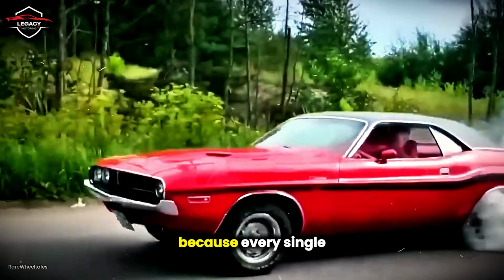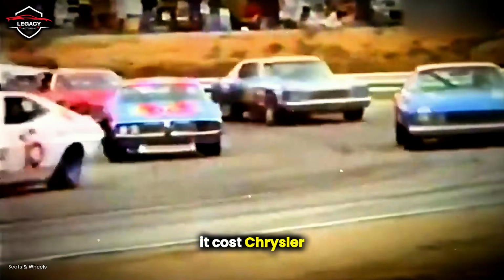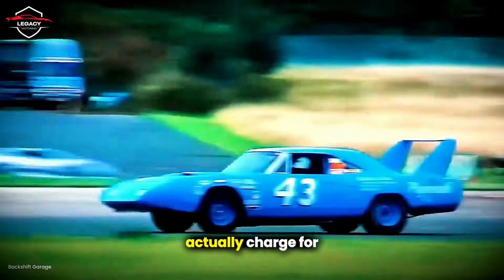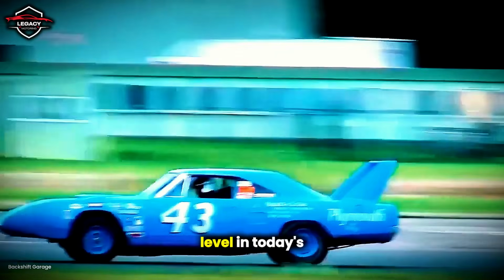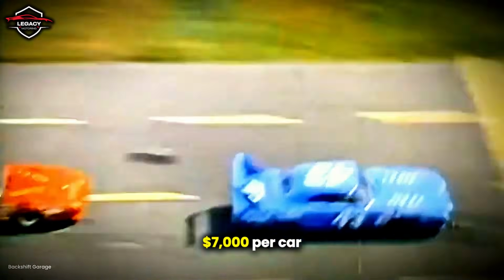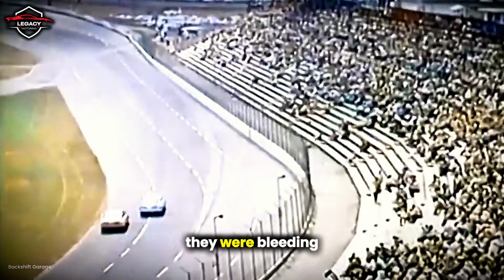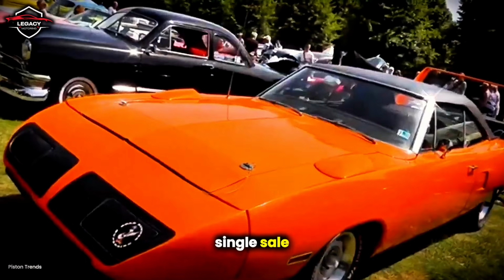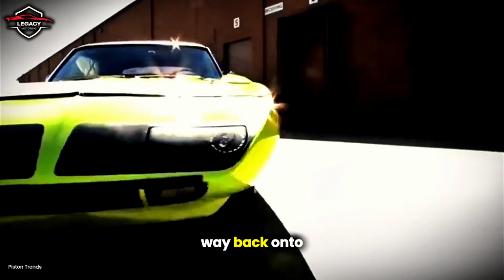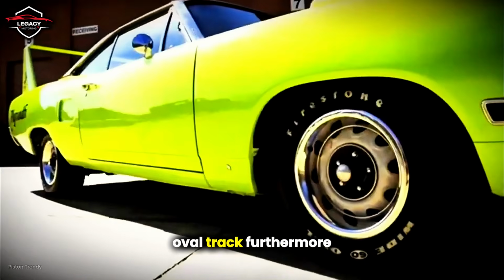Why? Because every single street Hemi they manufactured was a massive financial drain. It cost Chrysler roughly $800 more to build each engine than they could actually charge for it at the dealership level. In today's money, that is a loss of over $7,000 per car. They were bleeding cash on every single sale, treating it purely as a necessary tax to buy their way back onto the high-banked oval track.